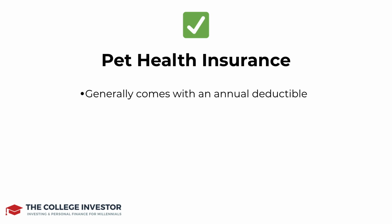Now, once you do meet that deductible, then you'll have coinsurance. Coinsurance is typically when your insurance provider and you are both responsible for paying a portion of your pet's vet bill. Typically, the insurance company will pay around 80% of the bill, and then you're still responsible for that additional 20%.